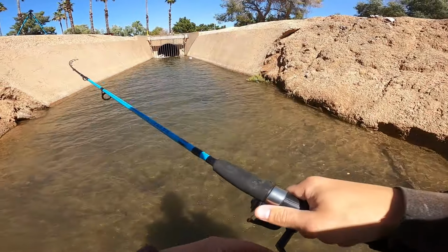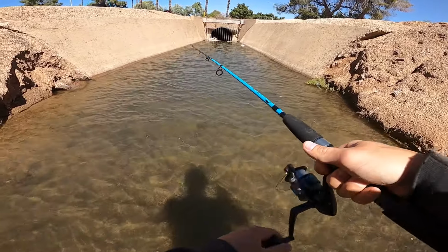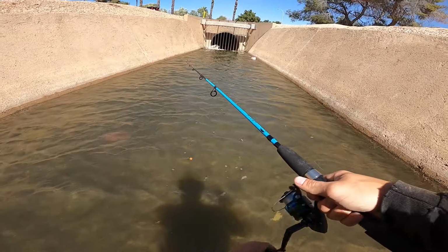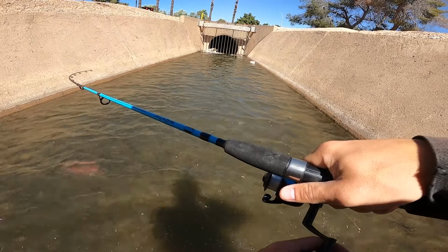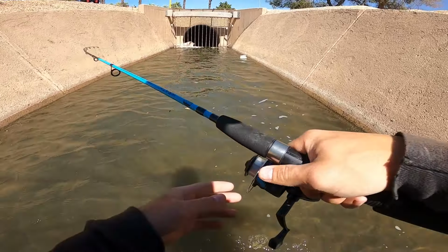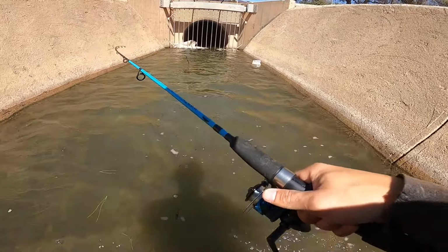I feel like I'm stuck, getting a little worried. I haven't felt any tugs for a second. He might have me wrapped around something. Even though we got him all the way out here, we're gonna have to go all the way back in and potentially unwrap ourselves from something. Because if he decides to pull while we're wrapped around something, it's just gonna snap the line.